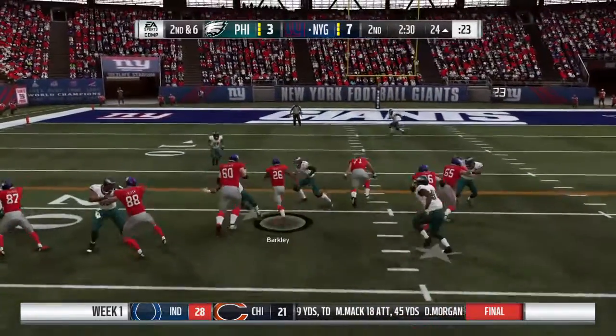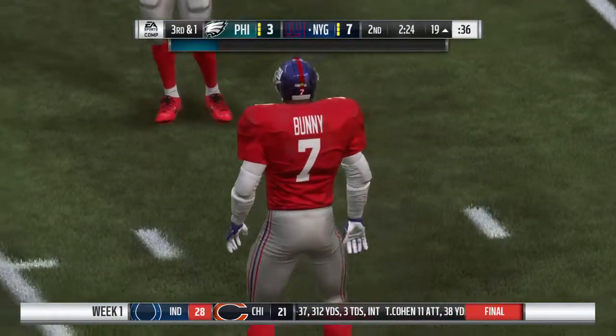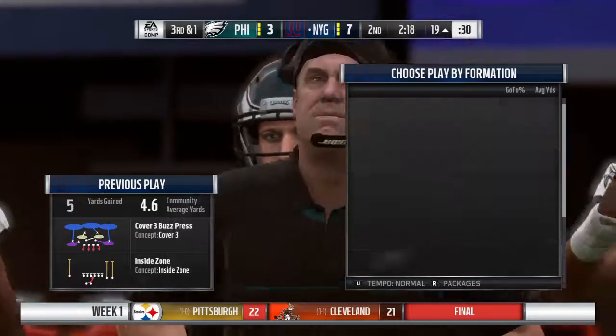They go back to the ground now with Barkley. And he'll get about 5 here, so take this down inside the 20-yard line. And there's a run to be happy with. Good, solid yardage. He'll take that anytime you hand the ball to a back.